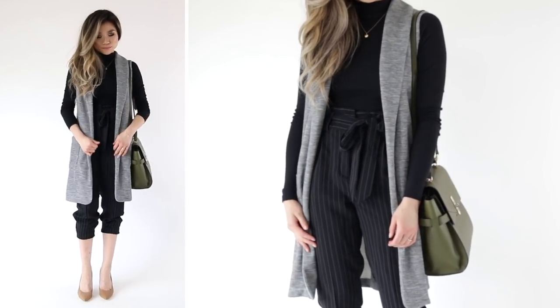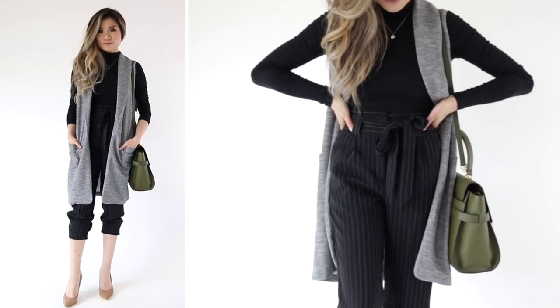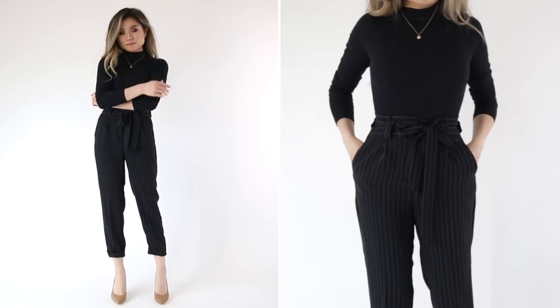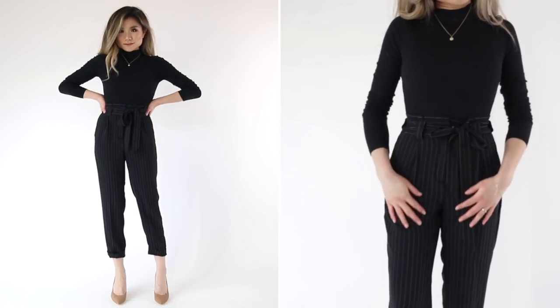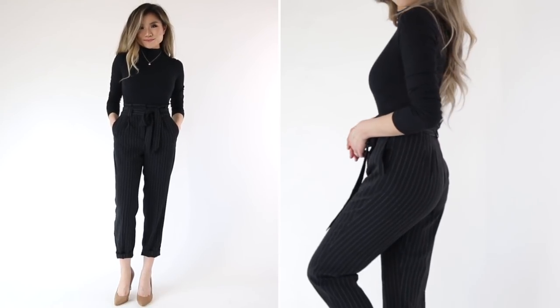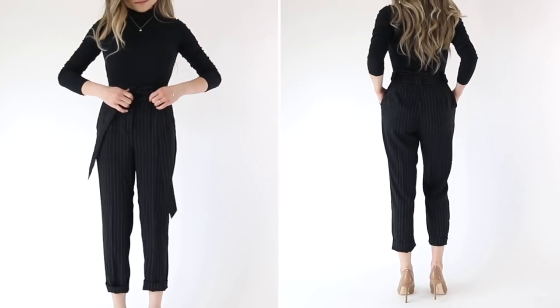So starting off, you guys can tell I love a black on black base because it is very powerful and slimming and looks great with a lot of different body shapes. Starting from the top, I wanted something super fitted, so I went with a stretchy ribbed black mock neck, kind of turtleneck top to really accentuate the waist and show off these pants.